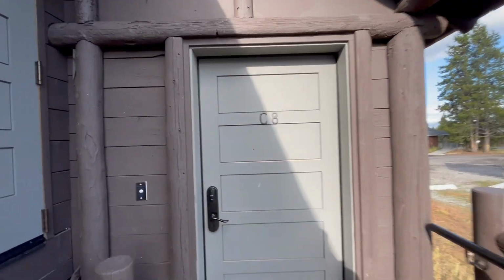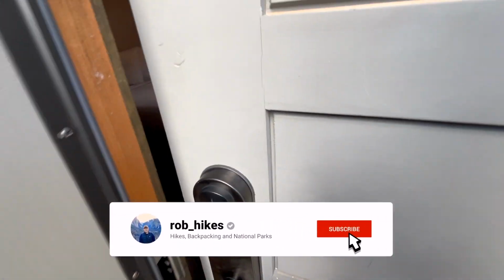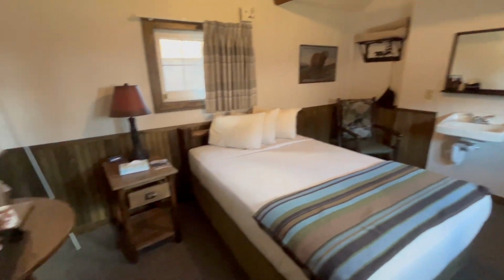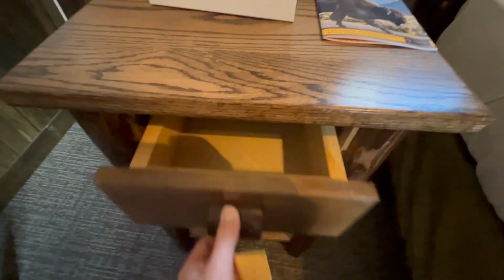So this is cabin C8, which is a handicap room, which I was given for some reason and I can't change. But it's a nice room. So there's a double bed, and on the side there's a lamp with outlets and a drawer.